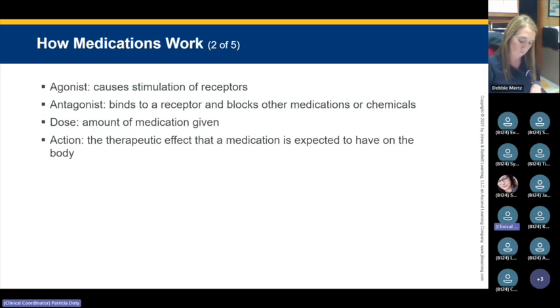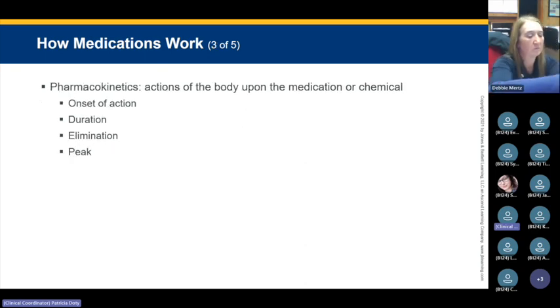But let me back up to dose. I want to talk about how the amount of medication given is dependent on a lot of things. The first thing is the patient's weight, their age, their desired action of that medication, even. And so these are things that we have to look into.